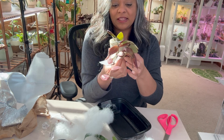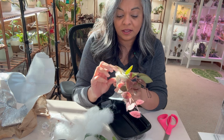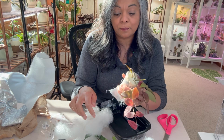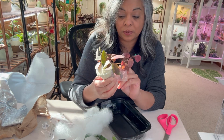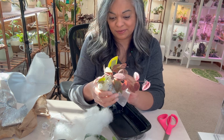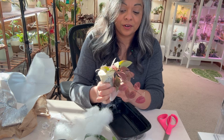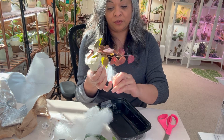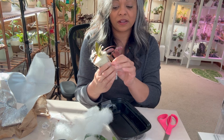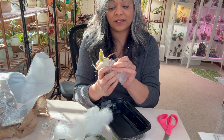All right. I think she said that she grows all her Hoyas in pond and to be mindful of that. So I think I might just transfer this straight to pond. See how that works. Because I do grow in pond, but I've never grown Hoyas in pond before. So that would be very interesting to see. But let me see if I can get this tape off.